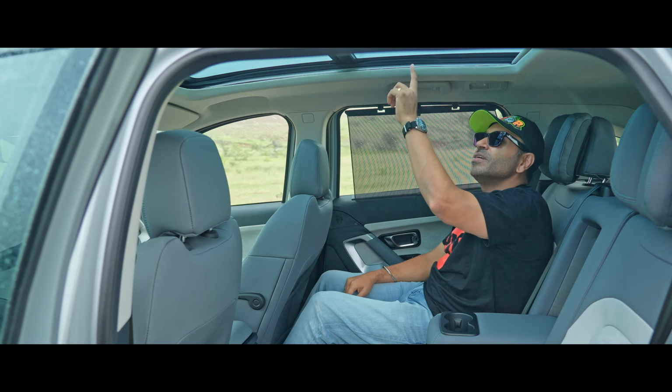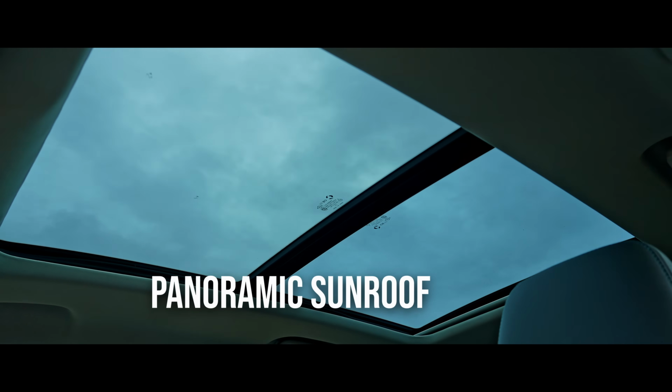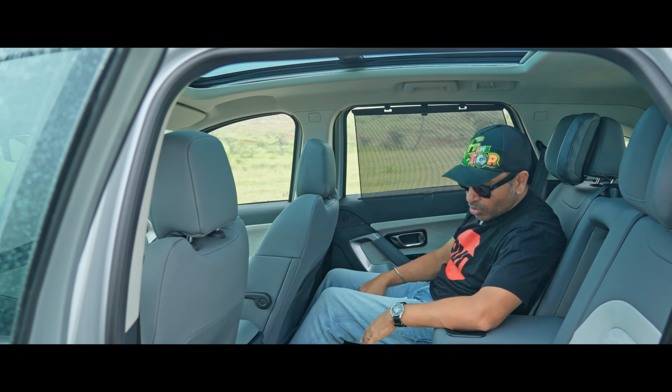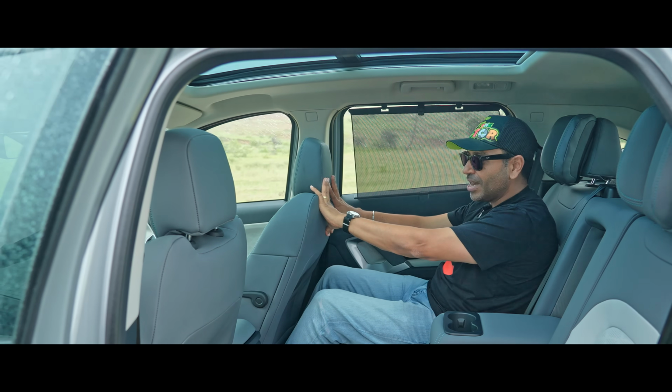Now the sunroof, it's a sunroof. It's not a glass roof, and this is slightly smaller than the one on the 9E. What else? On the Harrier, you don't get a provision to fix a screen. Oh, there is a 65 kilowatt charger over here, but on the 9E, it is out here.